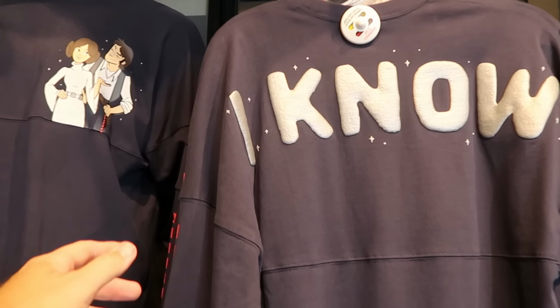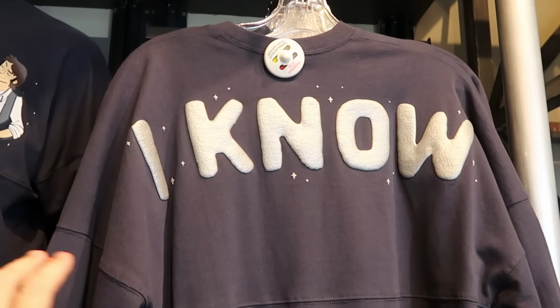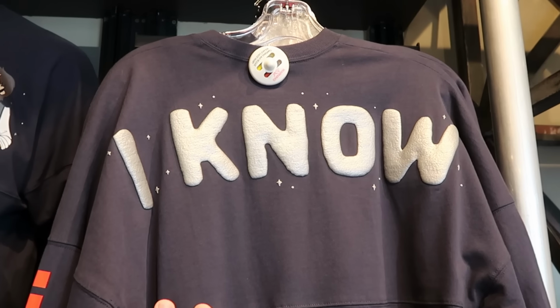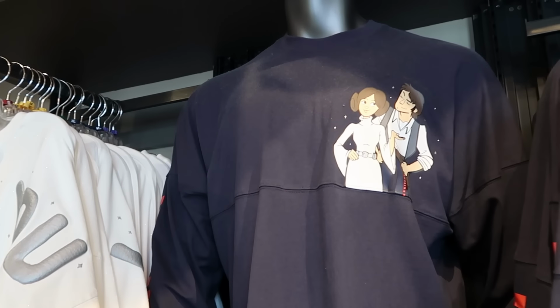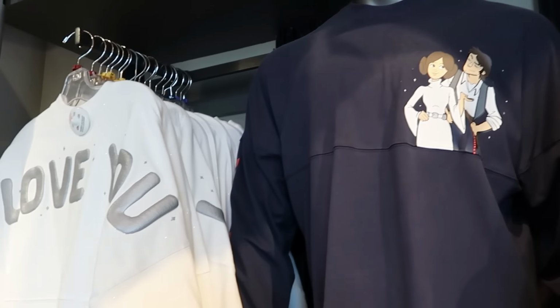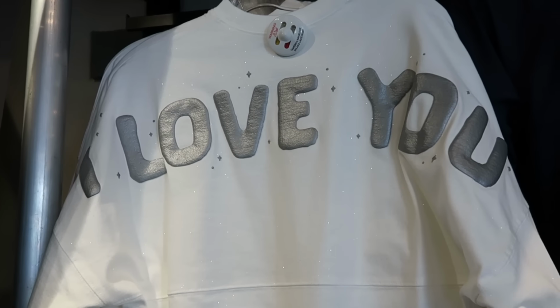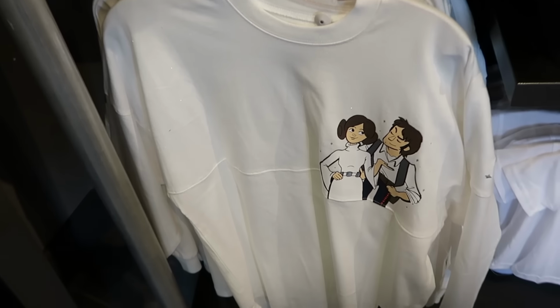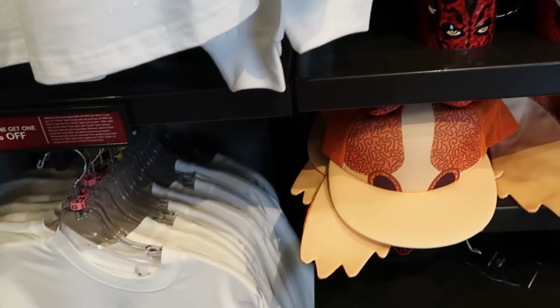So as soon as you come inside, there's some really awesome Spirit jerseys. These are buy one, get one 50% off. The back side here has your raised lettering, I know. The front side has Princess Leia and Han Solo, so they do have two different designs. The one over here is super duper sparkly. It says I love you on the back side, and then it has that same graphic with Han Solo and Princess Leia, but some good deals, buy one, get one 50% off.